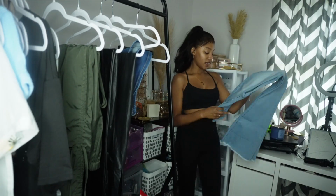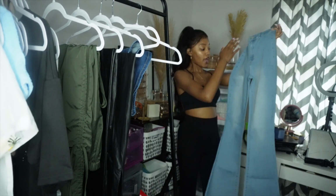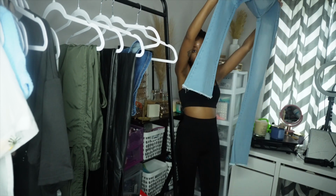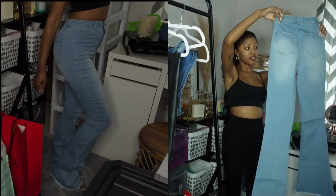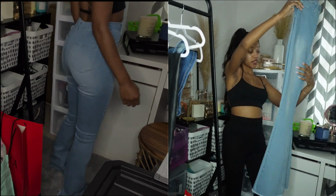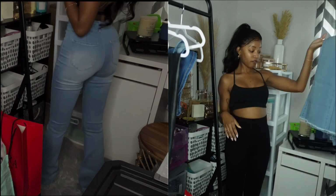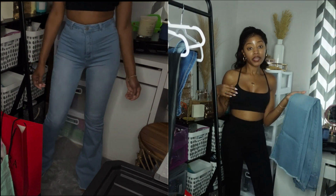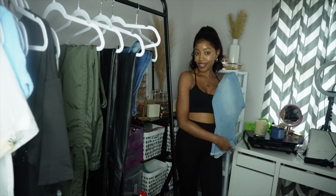And last but not least, these are the only pair of jeans that I got in the haul, and they are these light wash flare leg jeans. That's what they look like on the front, and this is what they look like on the back. I thought that these were super cute because they're just a regular pair of flare leg jeans. You just throw them on with a really cute top, maybe some heels, and go. And so yeah, that's that.